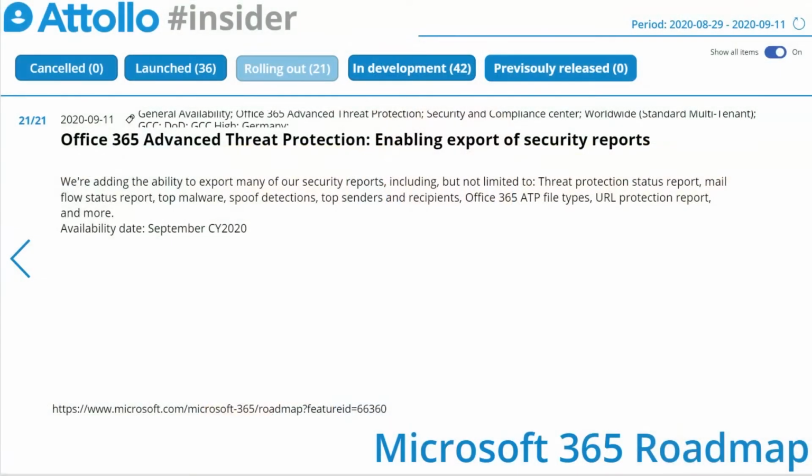So what we're going to do now is move on to the in development category. So this is a bit further out. These items may not show up in your tenant for a little while. They may not show up at all. They could get cancelled. But it gives you a slightly longer term view of what's happening on the platform. So again, you can just be prepared to support your users and your customers of what's coming up soon. So let's jump straight in.